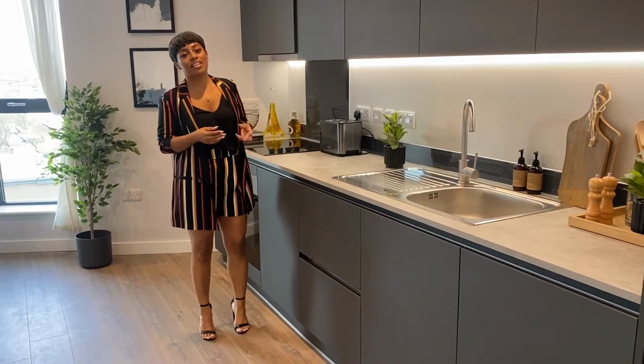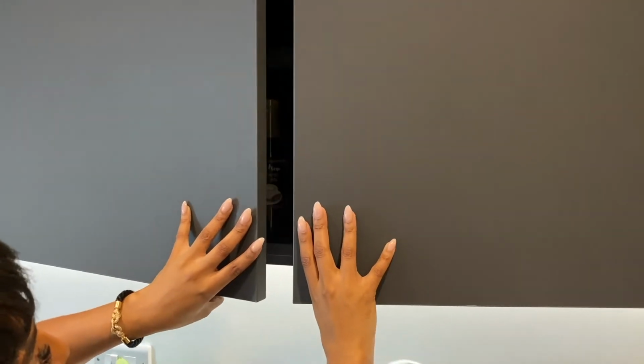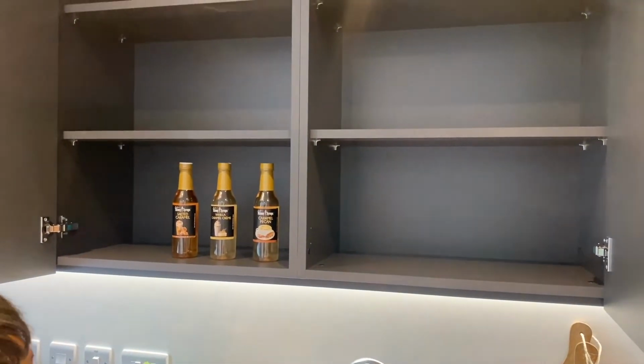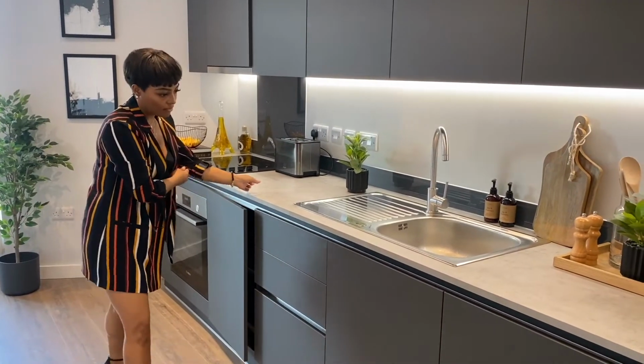Aside from the colors and the finishes, I also love the fact that this kitchen offers ample storage space. I mean, you can literally bang all your stuff behind here, guys, and nobody will ever see the mess that's behind there. There is lots and lots of storage to store away all your goods. You can even get some utility items, cleaning products in these cabinets also.